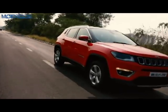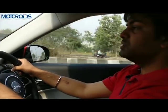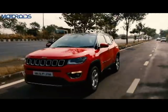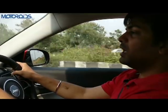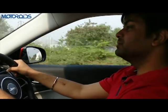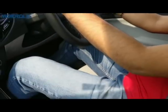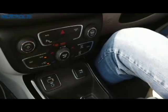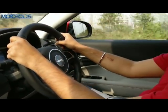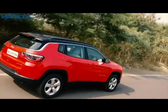Low down, the engine picks up pace from about 2000 rpm, and the mid-range is very strong. It can rev right till about 6,500 rpm, and by that time it sounds slightly on the harsher side, but that's okay. Inside the cabin it's very quiet. Outside noise is pretty well contained, and this car continues to ride and handle like its diesel counterpart. It's pretty stable, the ride quality is brilliant.